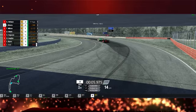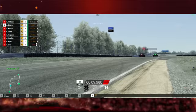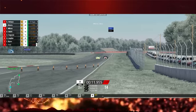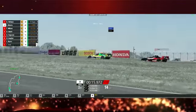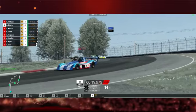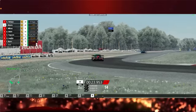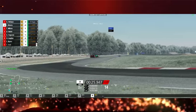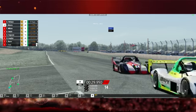Wilson definitely got the toe from Munro coming into 1 now. Wilson will definitely have the race pace and definitely have the momentum now coming into the bus stop chicane. Munro definitely trying to keep Wilson at bay, to definitely keep Wilson from having the opportunity to get round. Currently 2 laps to go.